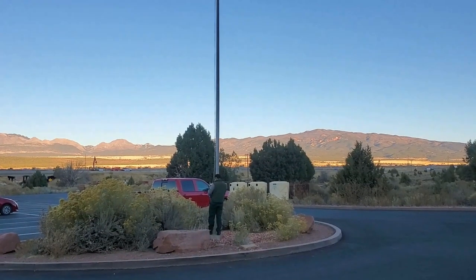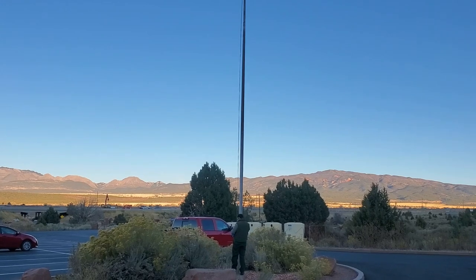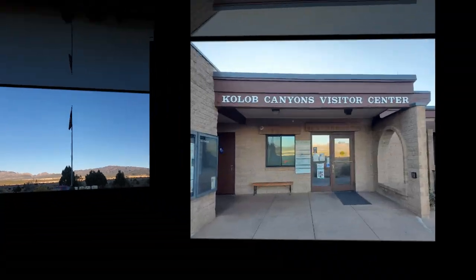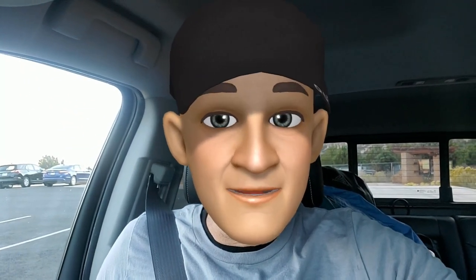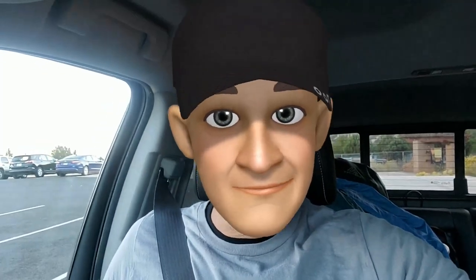So I want to say I love this country. He's raising the flag. Freaking awesome. Well, by golly, we waited in line and we got ourselves a permit. Woo-hoo!